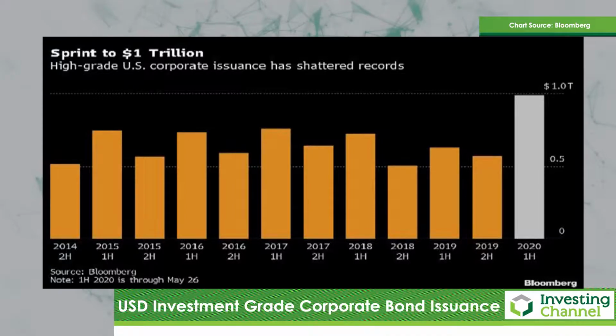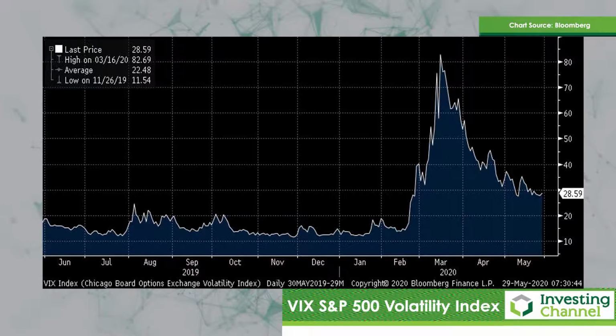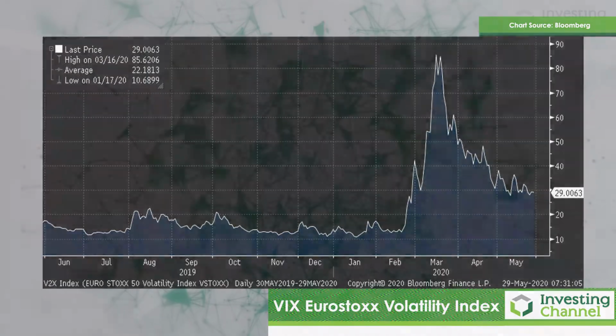Thus far, when one looks at the volatility indices, though I have a couple of other observations about them, it's not having a huge impact. I've got the VIX index, and as we can see, that's basically descended. It's come down a long way from the highs that we saw back in March, but it does seem to have bottomed out around the 28-29% level. And indeed, when one looks at the V2X, that's also the same case.